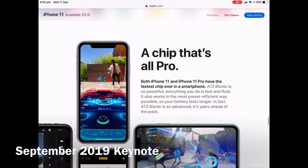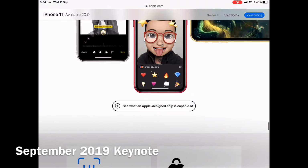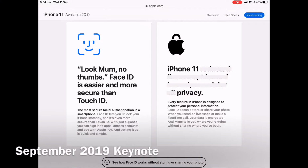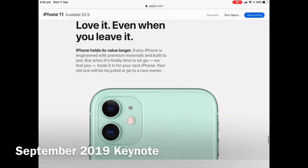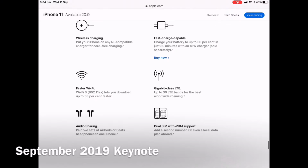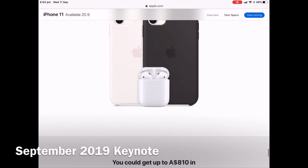Chip, that's all Pro, so it has the A13 Bionic chip, but it's obviously going to be clocked slower than the Pro series. That's what they're going to do. So there's the emoji stickers. You've got the privacy feature, Face ID, improvements to Face ID. So it has the same U1 chip as I was talking about in the 11 Pro. It has dual SIM support, audio sharing, cases.